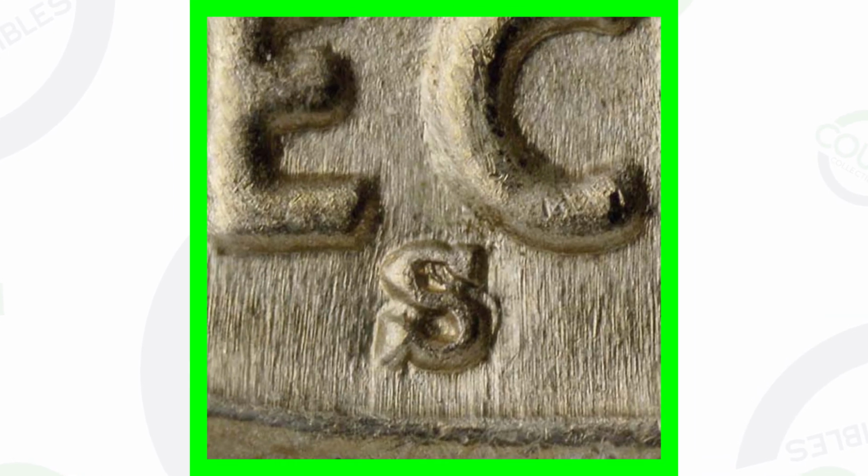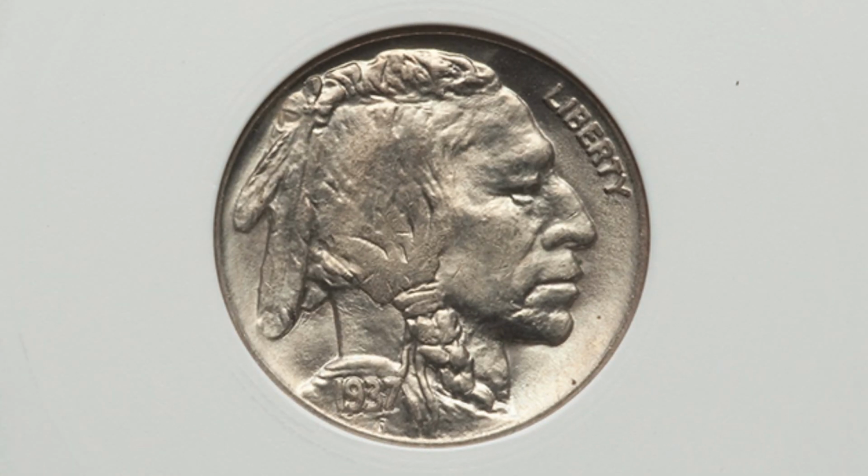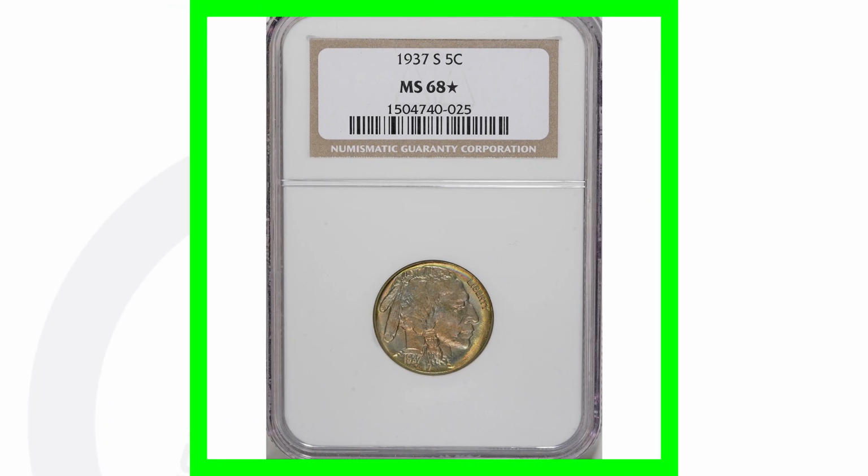First off, here is an S RPM, a repunched mint mark. So that means that the S mint mark here has been repunched. We can see that there in the image display. Now here is that Buffalo nickel that has the S repunched mint mark. So this is graded at a mint state 65, which also gives it a lot of value. Now this coin here sold for over $150.